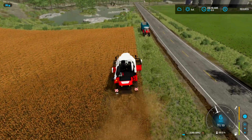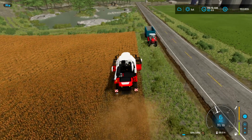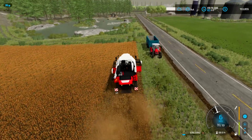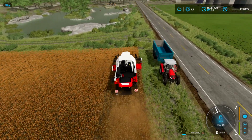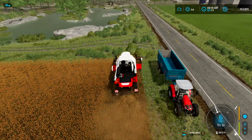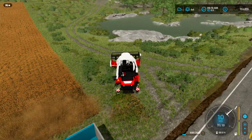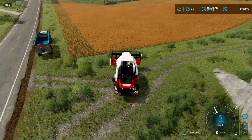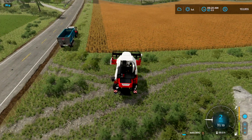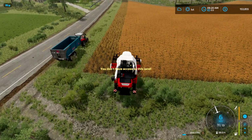So, I think we will probably just go ahead and bang most of this out, at least one harvester or two harvesters full. Then we might go ahead and put this on a worker. We are going to need to cultivate this before we put any more crops in the ground. And I definitely want a crop that is going to give us some straw. I want to make sure we don't run out of straw.